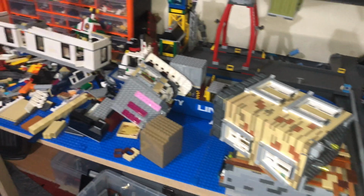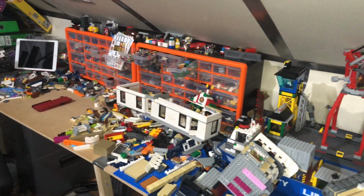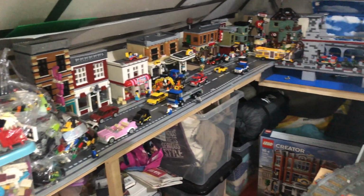These are old buildings that I'm in the process of dismantling as I go. So I've got lots of stuff. I'm actually running out of just sort of like your greys and your whites which you'd use for backgrounds and walls. So I just need to work on that.